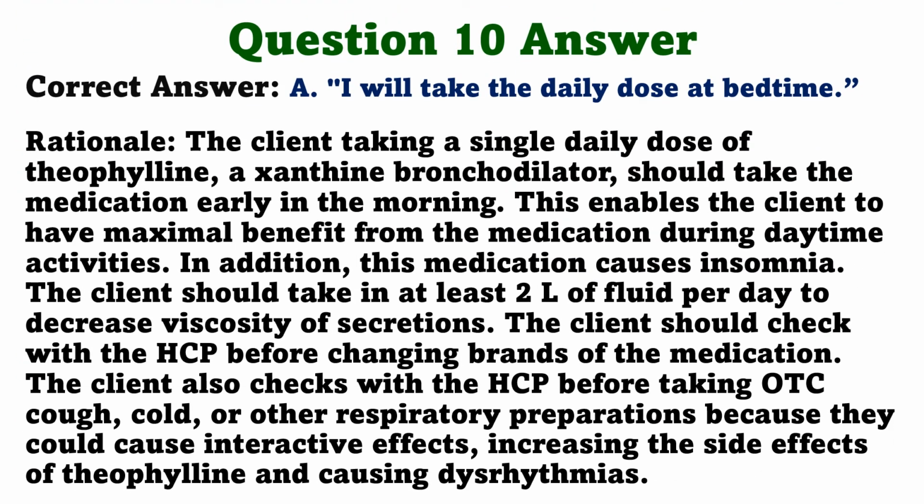The correct answer is A. I will take the daily dose at bedtime. Rationale: the client taking a single daily dose of theophylline, a xanthine bronchodilator, should take the medication early in the morning. This enables the client to have maximal benefit from the medication during daytime activities. In addition, this medication causes insomnia.